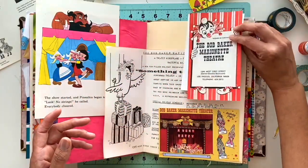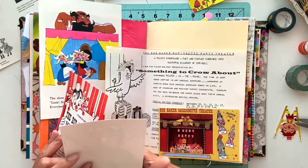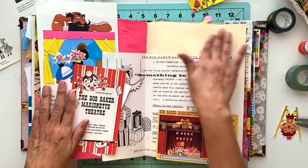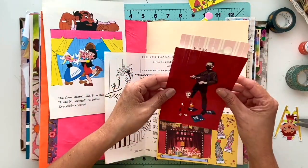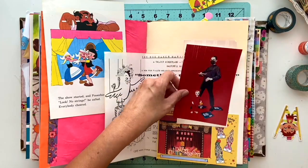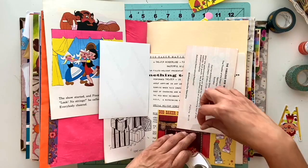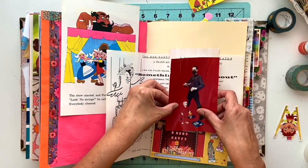And then I think I'm going to put that picture of Diego onto this really cute little piece of Bob Baker ephemera. And then I'll make a flip out. So I feel like I'm really able to make everything work on this page, even though a lot of the ephemera is very big. So I'm going to use double stick tape, and I'm just going to stick that photo right onto that piece of ephemera. And then I'm going to trim it down so it fits.